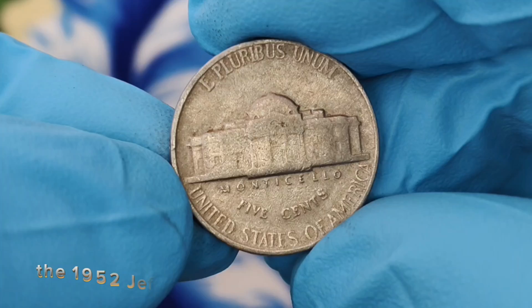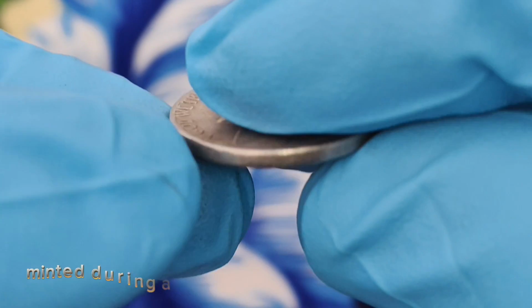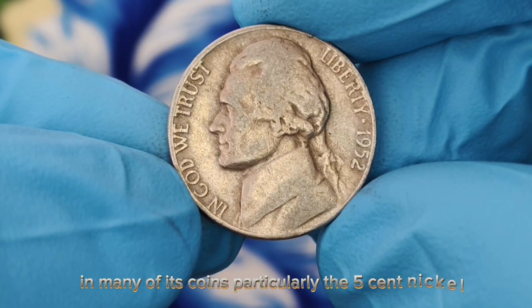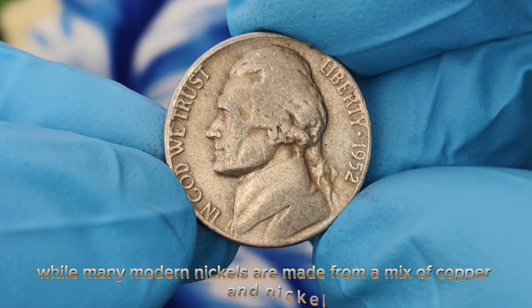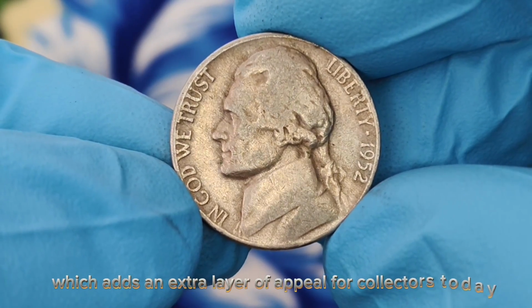Now, the 1952 Jefferson nickel is especially noteworthy for a few reasons. It was minted during a time when the US government was still using silver in many of its coins, particularly the 5-cent nickel. While many modern nickels are made from a mix of copper and nickel, the 1952 version is silver, which adds an extra layer of appeal for collectors today.